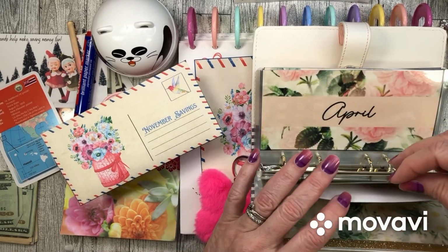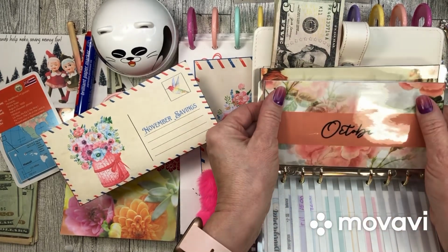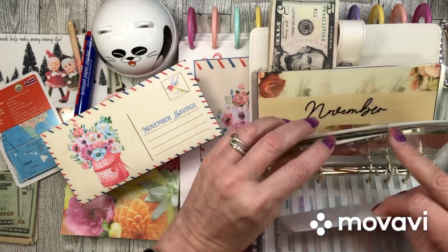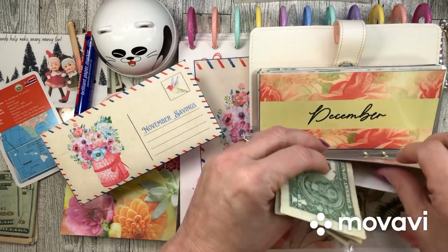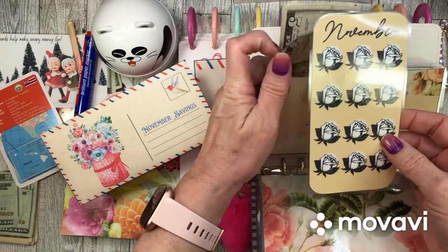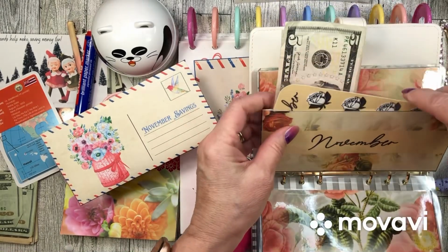We are almost done with it, and most of the trackers that go into these envelopes are in my memory binder, but I still have, because I haven't unstuffed October yet. Nope, I did unstuff October. That's what I was going to show you. So these are the trackers, and each one for each month is a little different, with some different flowers and different colors. And these go with this, and I've been doing this one all year.